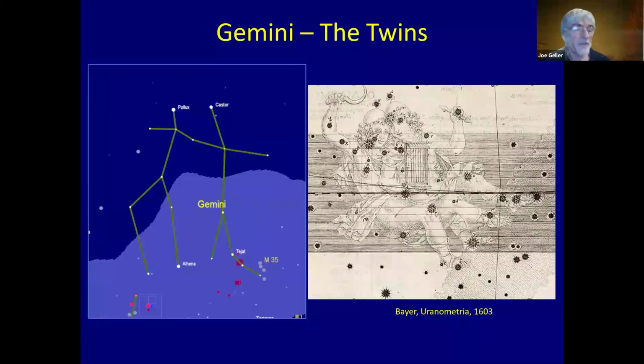And these are twins by different fathers, according to the myths. Castor's father was the king of Sparta, and Pollux's father was Zeus, the king of the gods. So therefore, Pollux was an immortal, but Castor was mortal and could be killed. Their mother was Leda, the queen of Sparta, and Zeus disguised himself as a swan and seduced her.